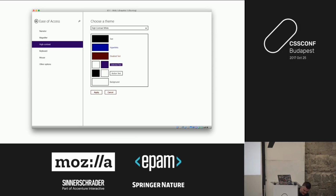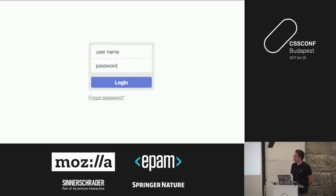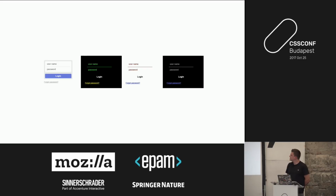And I did that, and I made a very simple example. Okay, the contrast, okay, it's better now. A very simple example. It's based on something I found on Dribbble. It's something like a login form. And I used it in several high contrasting themes. And this is what it looks like.